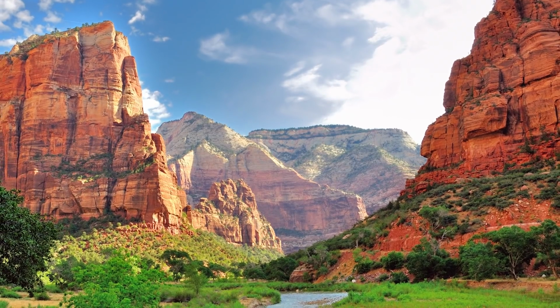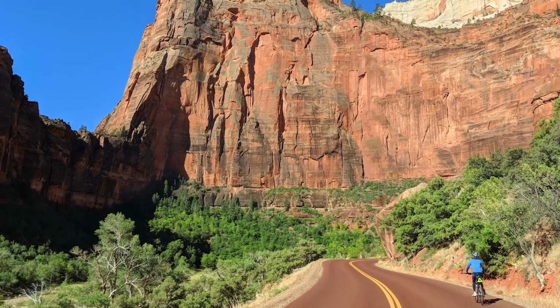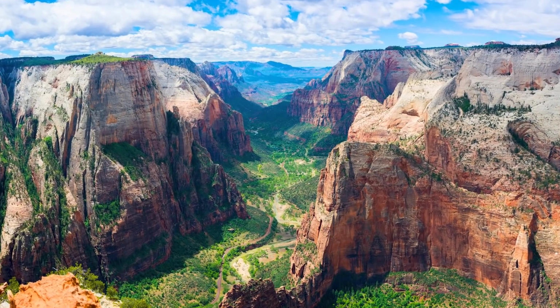And Zion is absolutely magnificent due to its massive Navajo sandstone walls. One of my favorite images in this video is actually taken around the 15-second mark, and we are up on top of the canyon looking down below at the river that is meandering through the bottom canyon floor. And this river is the Virgin River. It is what has cut through all of these layers of Navajo sandstone and formed the walls that we see today.